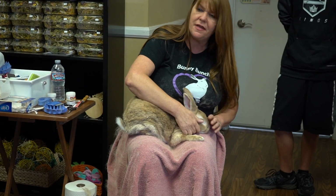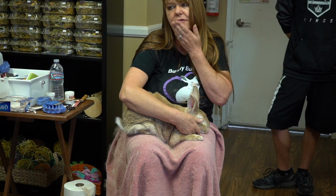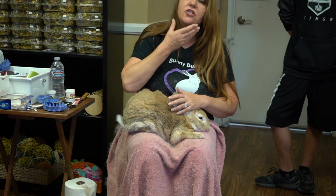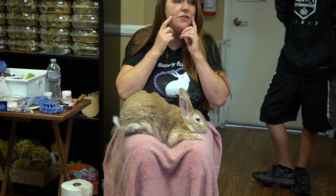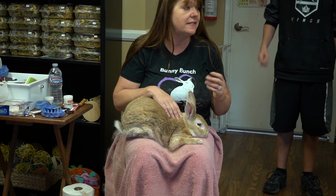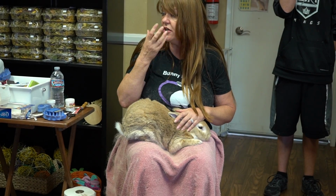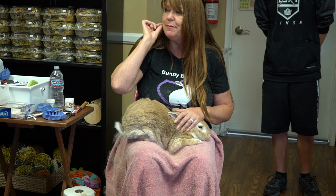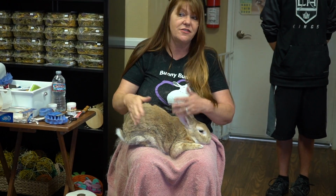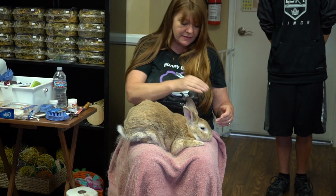And then around the mouth area, they don't really like being touched in the mouth or under the chin like cats do. So I tend to stay away from that. But you want to make sure there's no wetness here, no drooling, because rabbits don't drool unless something's wrong, and generally that's a tooth problem. It could just be a tiny molar spur starting to grow that's making them drool. The sooner you find anything, the sooner you can get them into the vet, the sooner they get better.